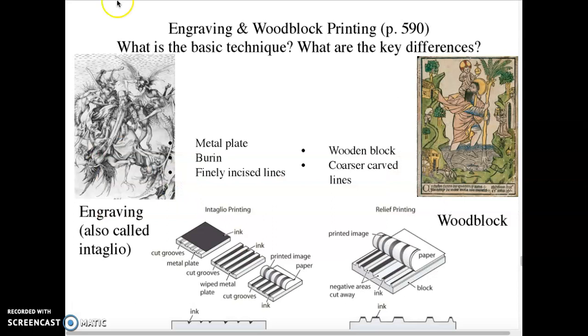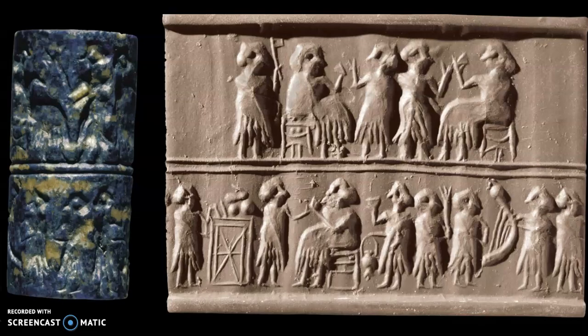So for art, there are two main techniques that are in use at this time in the 15th century that you want to be able to understand and differentiate: engraving and woodblock. So the basic difference is engraving, which can also be called intaglio. You're using a metal plate. And in woodblock printing, you're using a wood plate. Each of these technologies is based on a very simple idea, which is essentially the idea of a stamp or an impression. And that is certainly not a new idea in the 1400s. In fact, the basic idea goes back thousands of years.